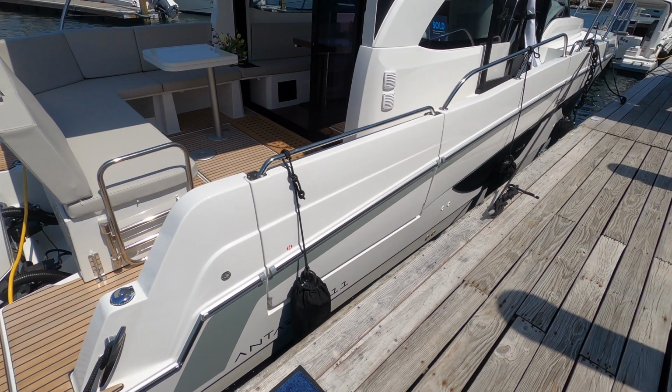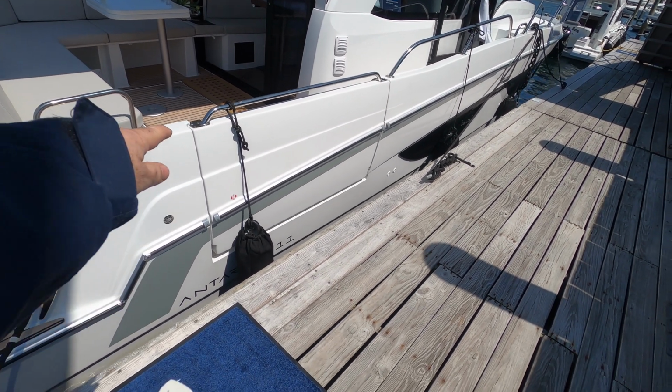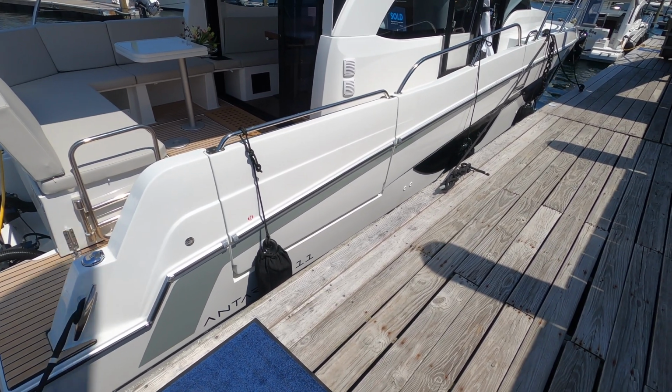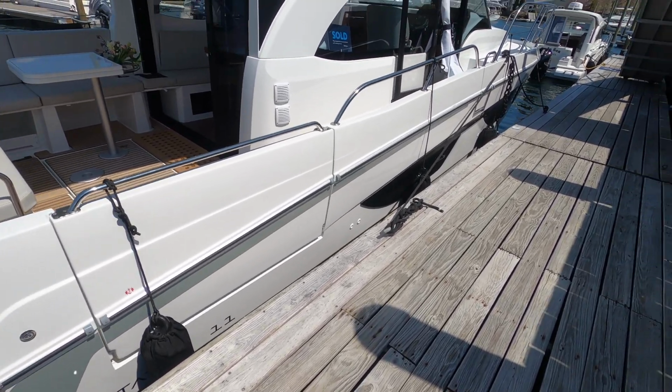So let's just take a quick look at the outside of this boat. If you can see here the outlines, this is actually a door that folds down and extends the cockpit out and gives you more surface area when you are at rest.